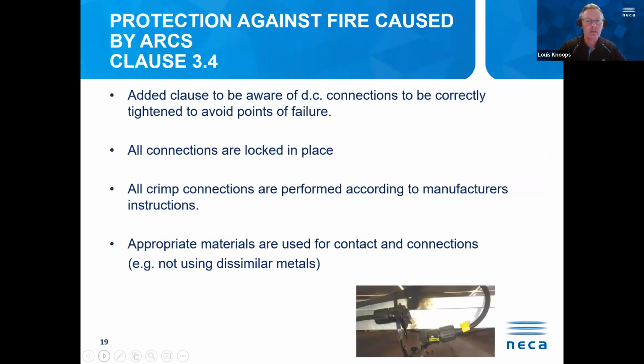Over to you, Grant. Thanks, Lewis. So there's a new clause here, clause 3.4. It's been added to be aware of DC connections for correct tightening to avoid points of failure. All connections are locked in place. All crimp connections are performed according to manufacturer's instructions. Appropriate materials are to be used for contact and the connections. So example, not using dissimilar metals.